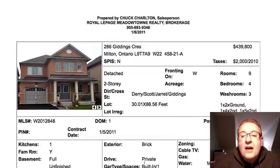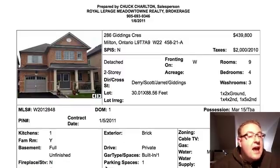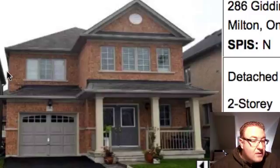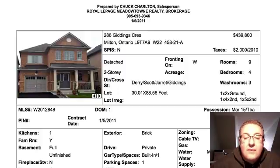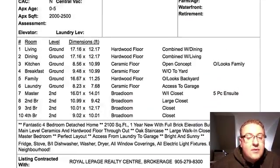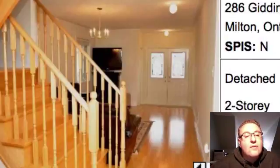Excuse me. Giddings Crescent is the next one at 439.8. It's actually our last listing. And this one potentially could be a linked home too. If you look, it's pretty close to the neighbor here too. You can see the roof lines. A little bit bigger than some of these other ones. I would guess it's probably getting closer to 2,100. Yep, 2,100 square feet. March 15th possession is what they're looking for.